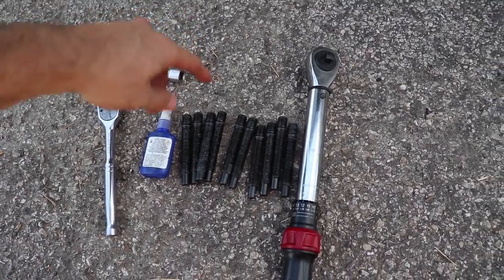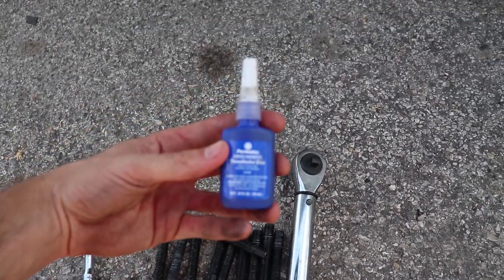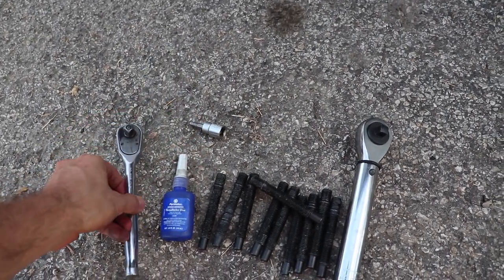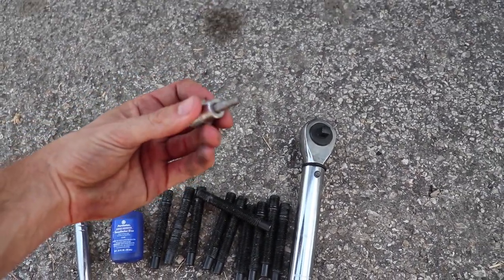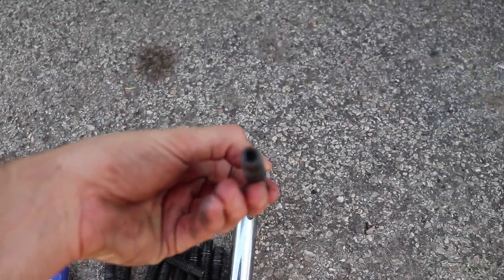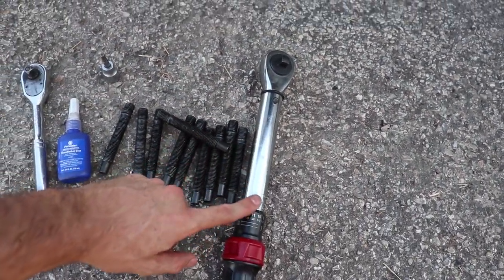So guys, here's the tools you're gonna need. Obviously you're gonna need your studs. You're gonna need some Loctite, which is very important. You're gonna need a socket wrench, which is also important. An Allen key, which for these is a 5 Allen, which is used to tighten up these studs. Real simple. And then a torque wrench to torque them all down.